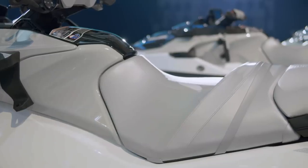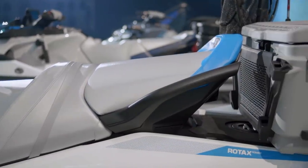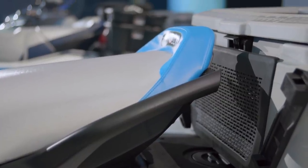The seats on the Scout feature a lower profile to make it easier to shift back and forth between the driver's seat and the passenger seat. And that also makes it a lot quicker and easier to get at that LinQ cooler too.